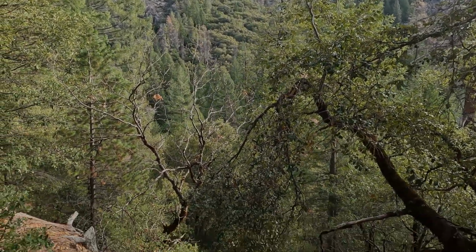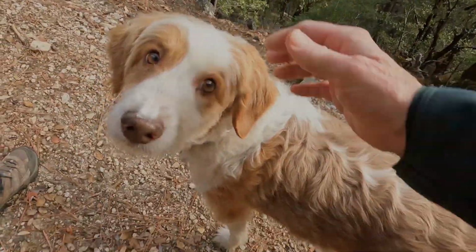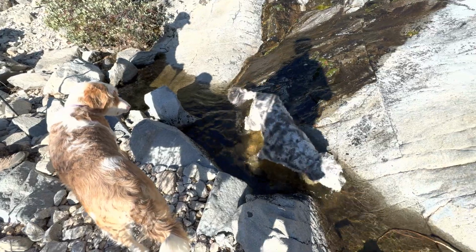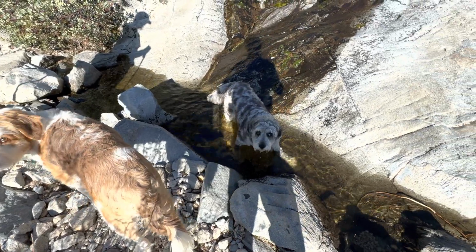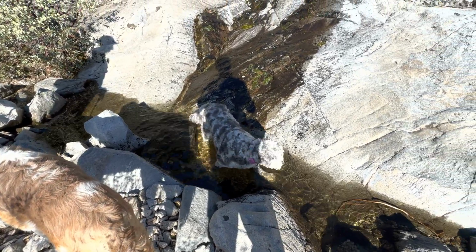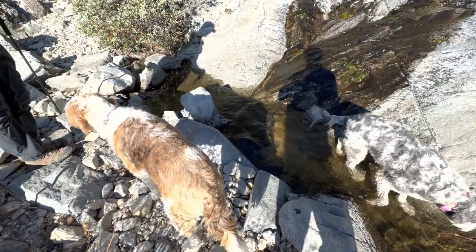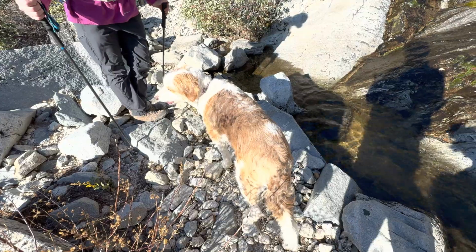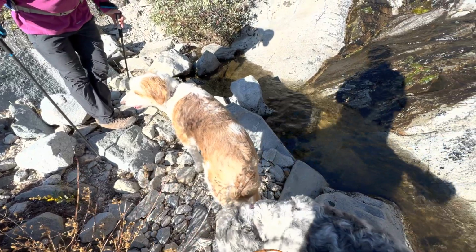Awesome. And we got to take our girls with us, didn't we? Yeah, we got to. Sadie lives for water. Any place there's water, she's going to get in. Kashie, not so much, unless she's hot. Boy, if she's hot, she'll jump in, and if it's shallow, she'll lay down in it.